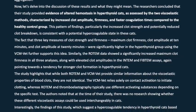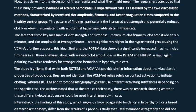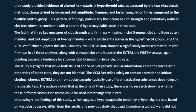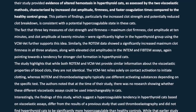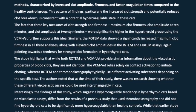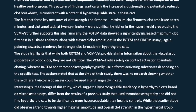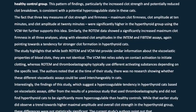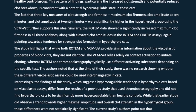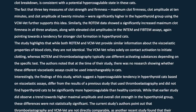The study highlights that while both ROTEM and VCM-VET provide similar information about the viscoelastic properties of blood clots, they are not identical. The VCM-VET relies solely on contact activation to initiate clotting, whereas ROTEM and thromboelastography typically use different activating substances depending on the specific test. The authors noted that at the time of their study, there was no research showing whether these different viscoelastic assays could be used interchangeably in cats.